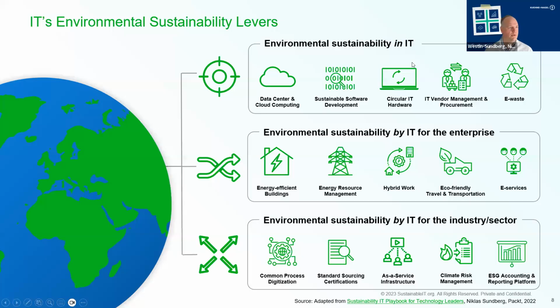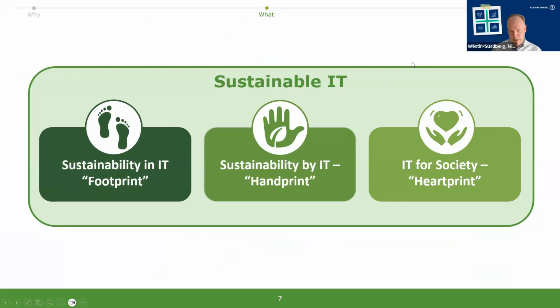So what I want to share with you really is, let's start with the definitions of what I would define as sustainability in IT and sustainability by IT. And then also, equally important, the social aspects as well. I think one great thing of working in IT is that we make global impact, because everything in IT is really scalable on a global scale. So that's obviously really, really powerful.